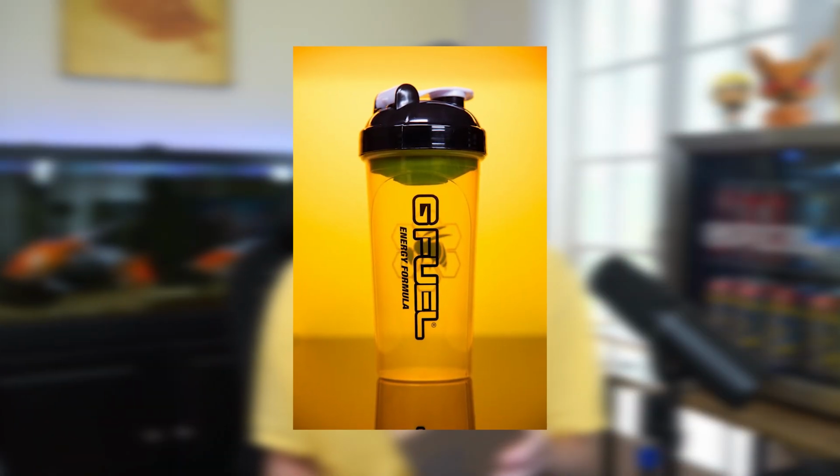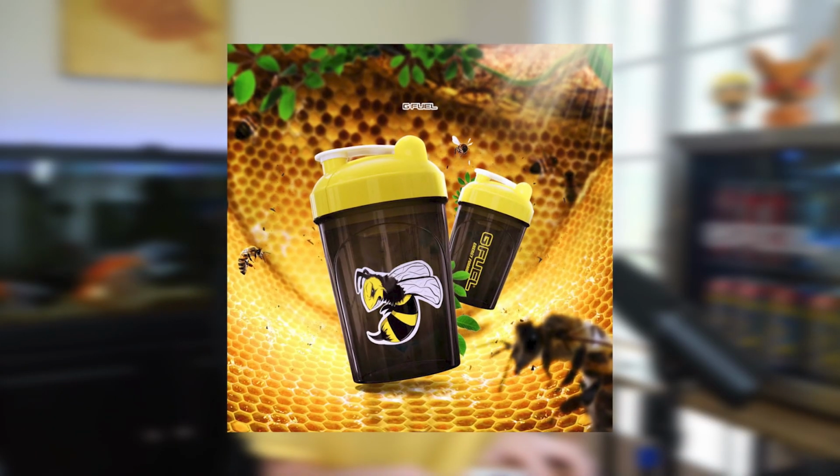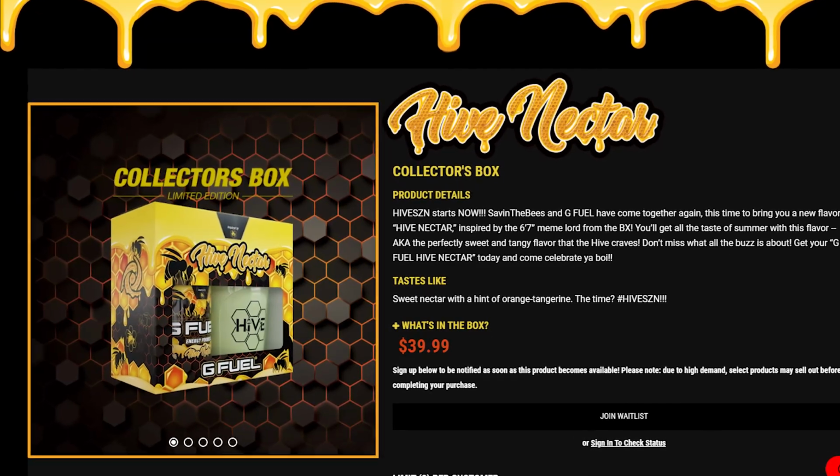Now today we have a flavor coming from a collaboration between Savin The Bees and G Fuel. Personally, I'm not too familiar with Savin The Bees as a content creator. I've seen him on Twitter, he seems really funny, but he got his own G Fuel flavor, and I have it in this box here today. This isn't their first product they released together. I believe that he's had a shaker or two, but Savin The Bees has a huge fan base behind him. So big that I actually wasn't able to get the collector's box because it sold out in a minute. I literally went to the website 1 minute after it's completely sold out. So I had to settle for a tub here, but that's fine because we still get to test it out.